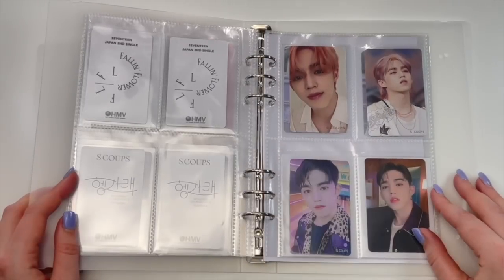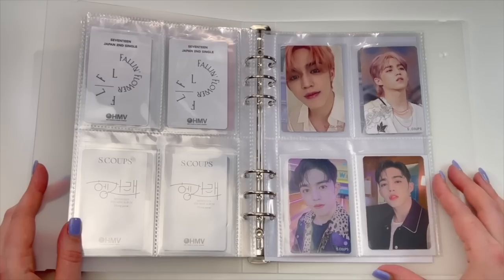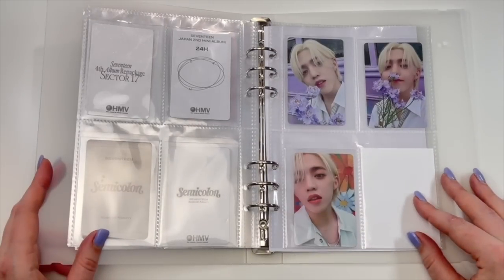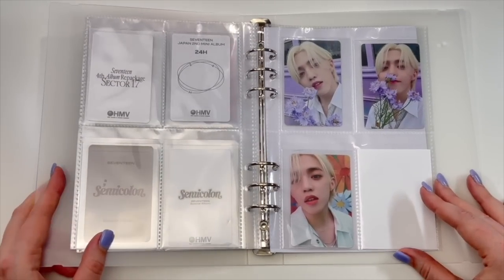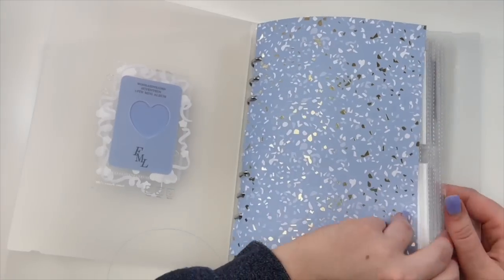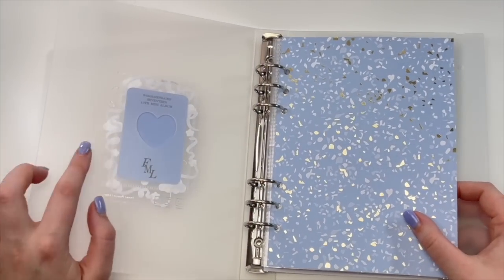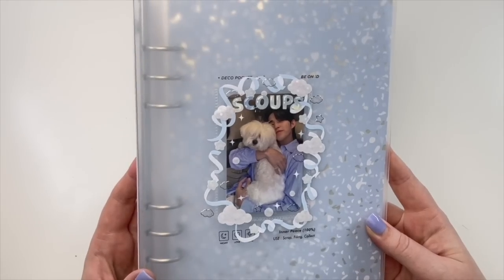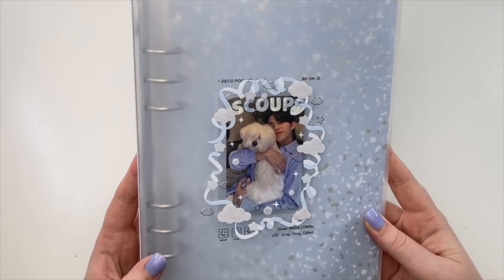S.Coups is one of my top biases in K-pop, so I don't collect Japanese things for a lot of idols, but I do collect Japanese for S.Coups because he's the love of my life. I love him so much. So yes, also this photo card on the front is a freebie I made, which is so cute, so I had to put it on this binder for S.Coups because it fit perfectly.